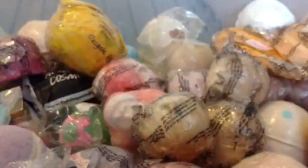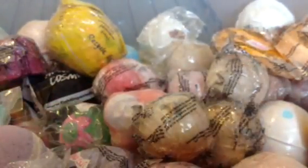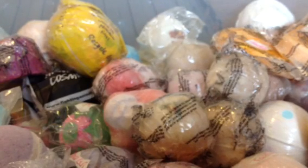I have a Champagne Supernova, which I can't really show you because again I've bagged it all up so it doesn't lose its smell. I have three Jackos, which you probably can't see very well from here, but they're actually shaped like little pumpkins. I believe they're bubble bars actually, I'm not too sure. I haven't researched that, but I apologise if they are and they're in the wrong video.